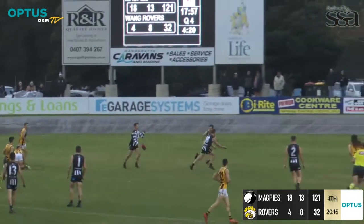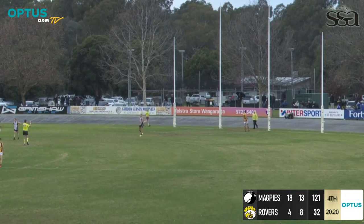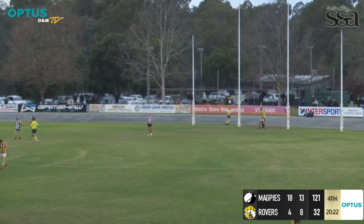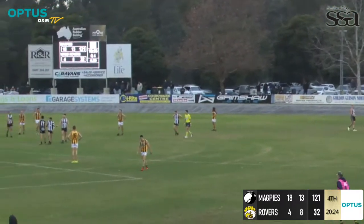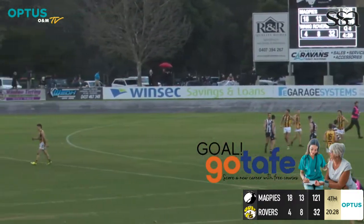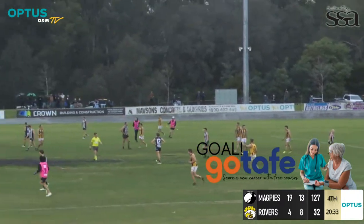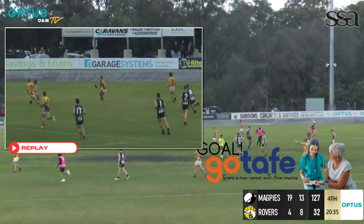Oh no! Paddy Murray's hand pass has been intercepted by Waite. And he kicks a steal, line goal of the day. A dagger through the heart of Paddy Murray there in the Wangaratta Rovers. And the margin now blows out to 95 points. 127 plays 32 on the Wangaratta scoreboard, Monty.